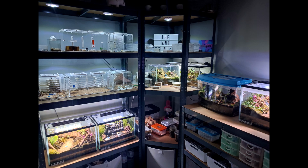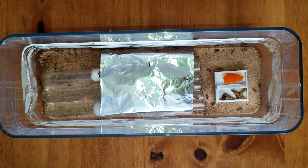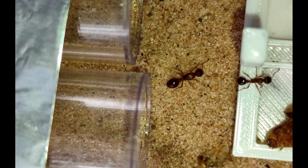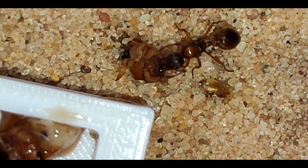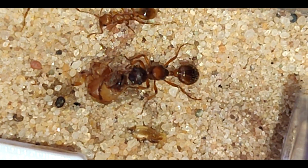And lastly on that shelf is a small Myrmica colony. They are just in a tubs and tubes setup, and they're doing fine. They eat and take sugar snaps every 3 to 4 days, and they may possibly go into a natural setup. They really struggled during last hibernation, and their numbers dropped significantly, so hopefully they pick up again.